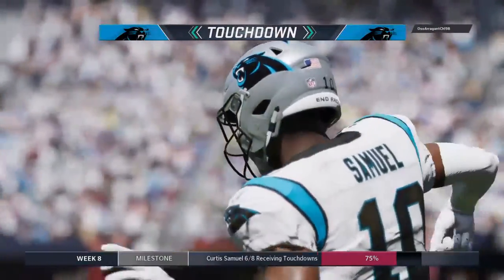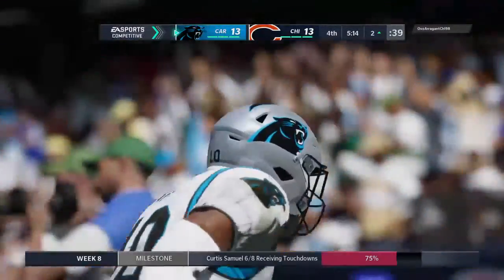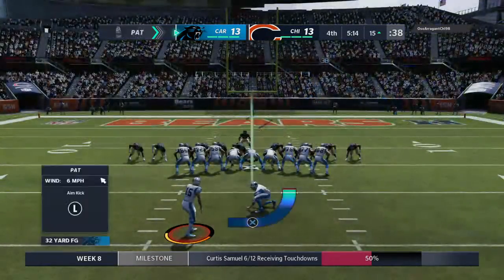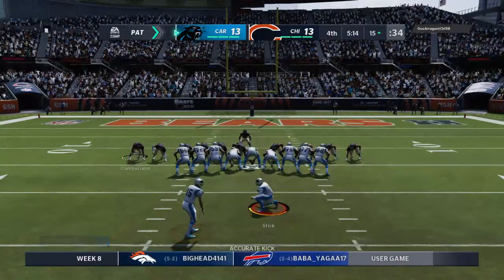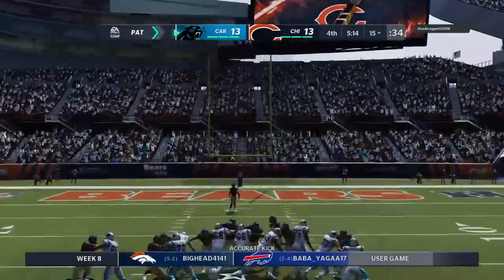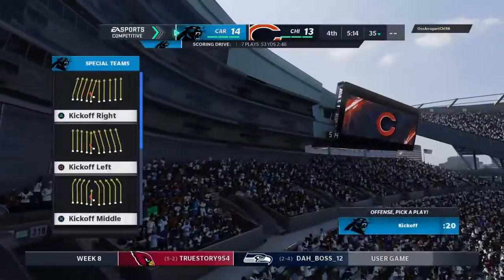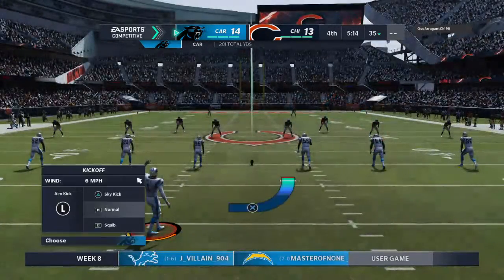Touchdown, Carolina. Curtis Samuel with touchdown number 7 on the year. And the Panthers, they're just an extra point away now from taking the lead. And this puts them on top by a penny. It's 14-13. The score, Panthers 14, Bears 13.